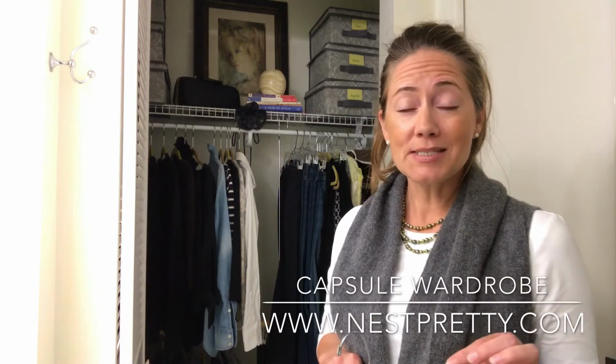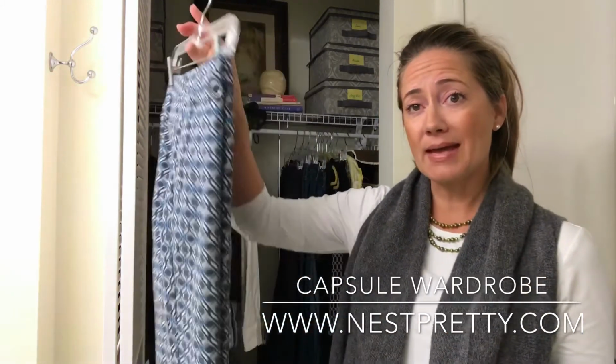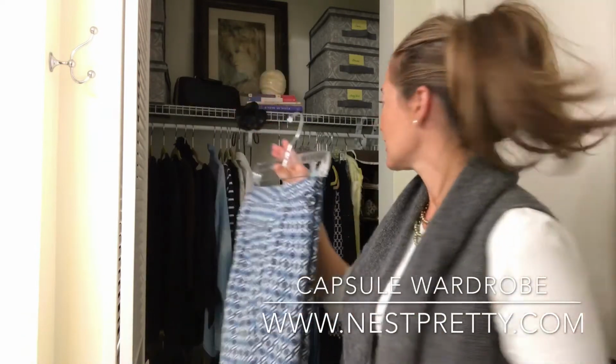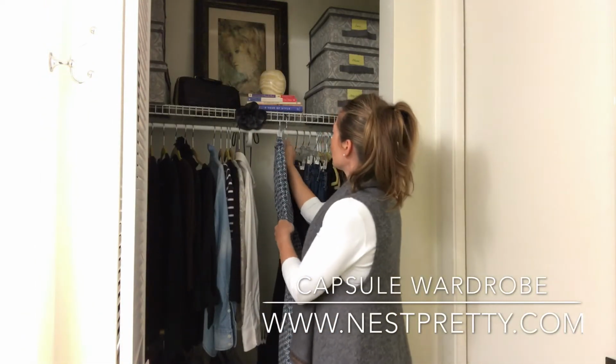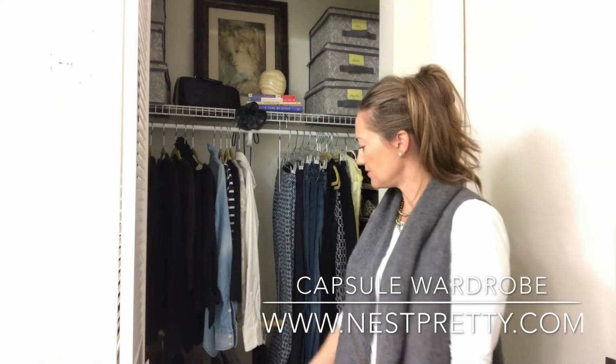Okay, so I finished changing out my capsule wardrobe for the next 3 months. It didn't take long, and now my closet is beautiful. A few tips to make your closet pretty is invest in the same hangers throughout your closet, because then visually it will always look nice. I hang my pants lengthwise with the front facing forward, so you always have a clean line with your pants by having the front facing forward. They're all flat like that.